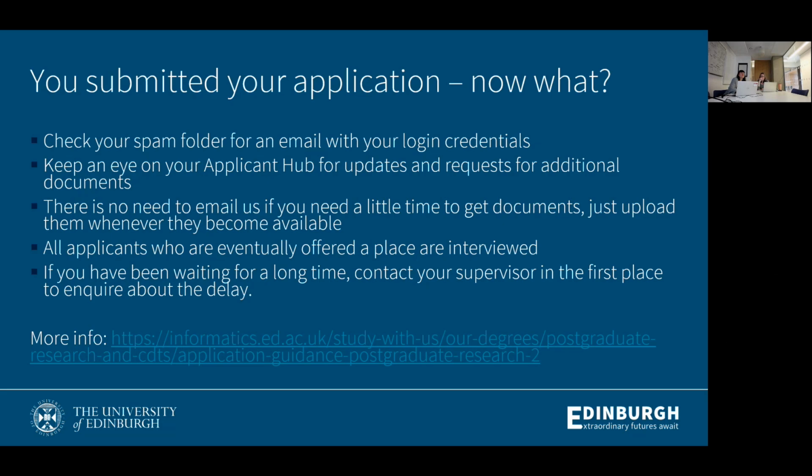On the dates for the CDTs, Ruth has put the dates of the CDT sessions in the chat. So if you haven't got on that train yet, you have the information there.